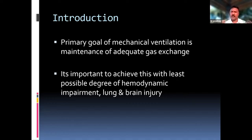This is the point which is making us see what new we can do in mechanical ventilation, because with the conventional ventilator, I wouldn't say we did damage, but we did end up causing a lot of injury to the lungs. We had bad injuries in the brain. We had ROP coming up drastically because of our inappropriate use of the ventilator. So now we are moving towards how we can achieve adequate gas exchange with a minimal degree of brain and lung injury.